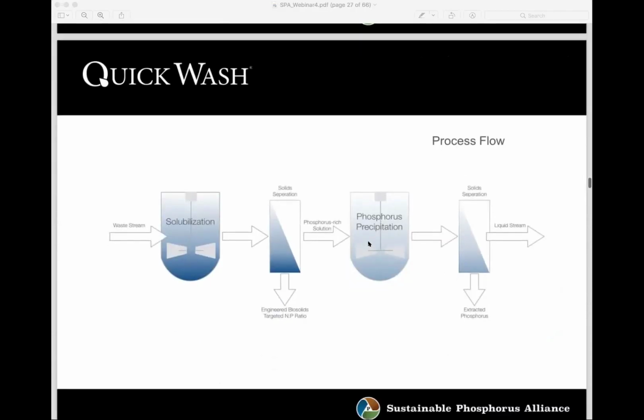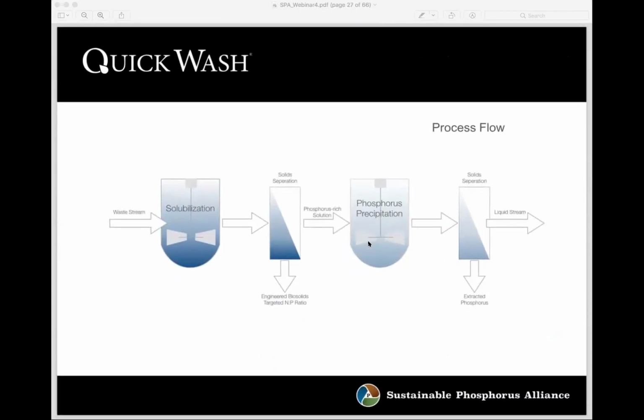We do that with a highly customizable technology that has two phases. The first phase is to solubilize the phosphorus out of any solids that we're treating. And once we solubilize those, we can easily extract them into a byproduct. I'll get into the byproduct a little bit later, but it's important here to understand that this technology is agnostic in terms of equipment used, agnostic on scale, up or down, and primarily economically changeable based on the size of a facility.